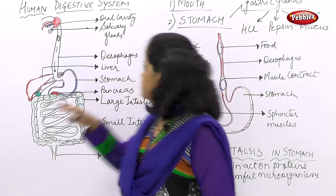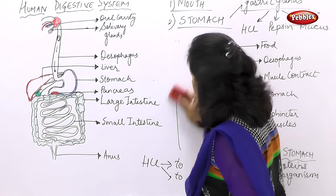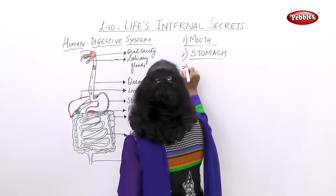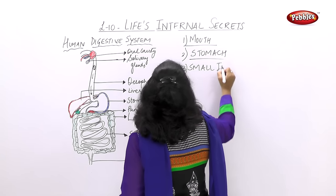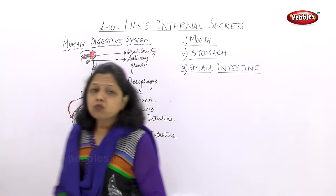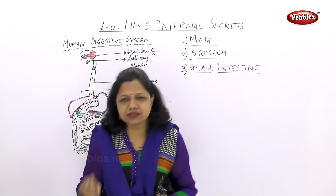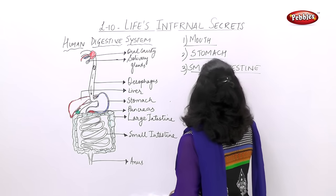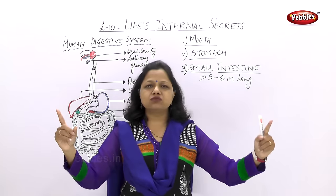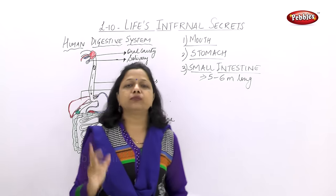Now what is this small intestine? This was about the stomach. This is the second part of those digestive organs which we are learning. The third part where the food is entering now is the small intestine. Now small intestine, in the name is small intestine, but it is the biggest part of your digestive system. It is 5 to 6 meters long. So long it is. This is 1 meter approximately. You can imagine 5 times or 6 times of this. It is so long, 5 to 6 meters in length.